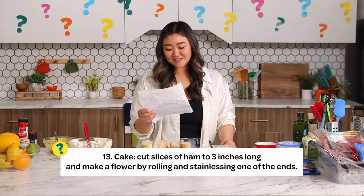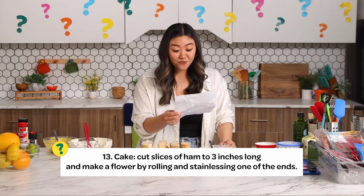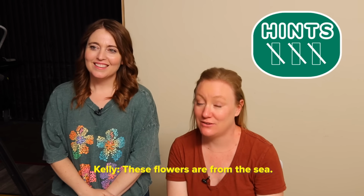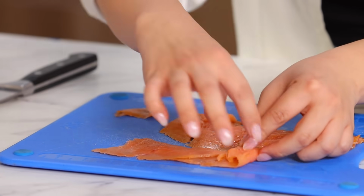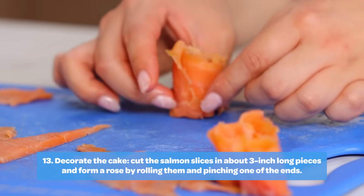Step 13, cake. Cut slices of ham, to 3 inches long. They're already 3 inches long. Make a flower by rolling and stainlessing one of the ends. You have one clue left. Don't forget. Dearest Kelly, may I use my final hint? These flowers are from the sea. This onion lives in the water. I'll make smoked salmon roses. I've done this with prosciutto before, and I've done it with avocados. Beautiful. Pretty. Stainlessing means roll it from one end to the other. My salmon roses are done.